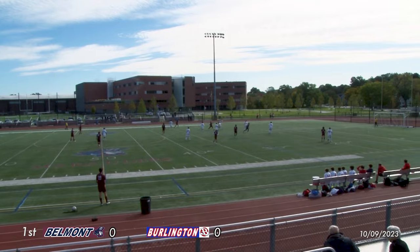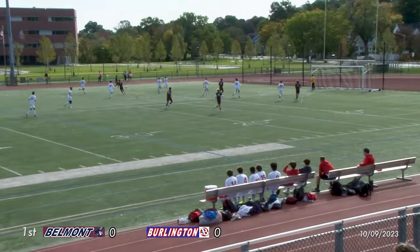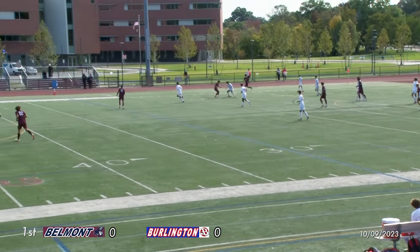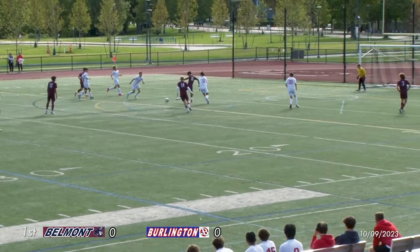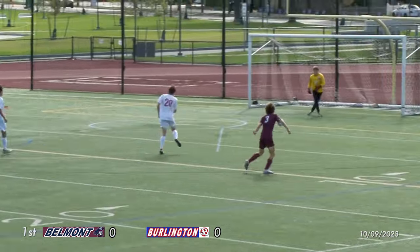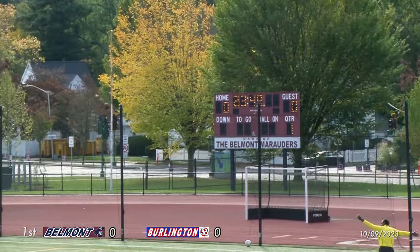Nicola sends it out to Patrick. Or is that Patrick? Yeah, Patrick. Nice move there by Patrick. Cross into the middle, Belmont. Burlington hits it out. Burlington with control. Belmont with a nice tackle. Works it in the middle, trying to get a shot. Burlington steals the ball back. Andrew Schreiner with the ball. Shot. Satchel's shot. Too weak. And it'll be a Burlington goal kick.